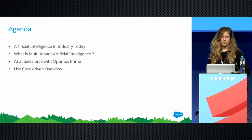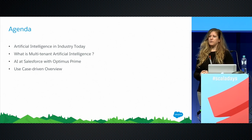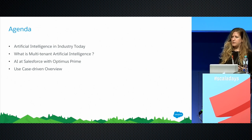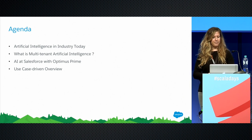So specifically switching over to the multi-tenant artificial intelligence environment, what that is. And specifically how at Salesforce we solve that problem with Optimus Prime. So I'll talk about what that is. And then take a use case-driven overview, so walk through kind of how Optimus Prime works by taking an example of apps that we build and walking through the code a bit.